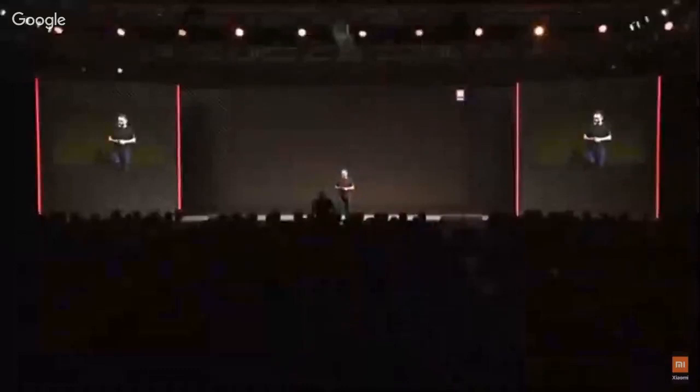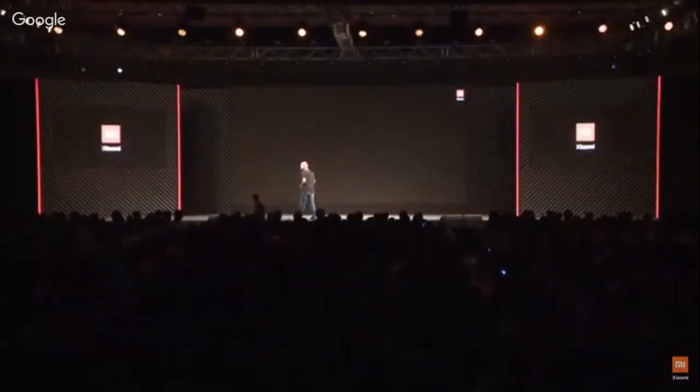Which shares so much of the experiences of the K20 Pro. Now, for the next part, I'd like to call Manu back on stage. And of course, you know what it's all about. Okay. So we launched two new devices, the Alpha flagship Redmi K20 Pro and Redmi K20. So what should be the price of these devices?